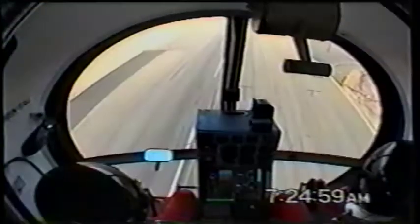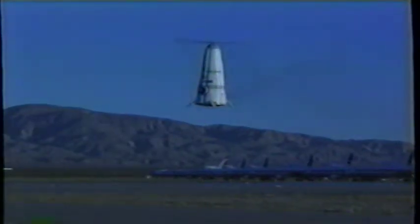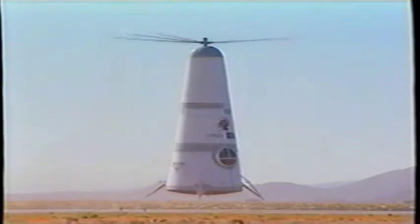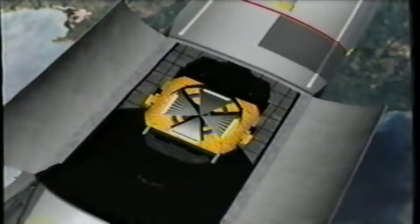Less than 3 years after project commencement, the first Rotan prototype flies over the Mojave Desert. The ATV, an approach and landing demonstrator, represents the first major milestone for Rotary Rocket Company. This achievement clearly demonstrates the ability of Rotary Rocket's management to meet the demanding goals they have set for themselves, on time and to budget. And takes the company one step closer towards its goal of providing safe and low-cost access to space for all.